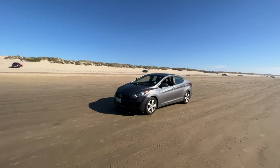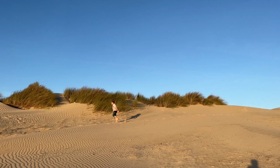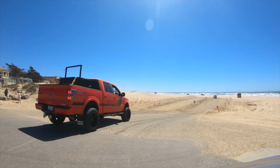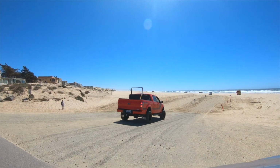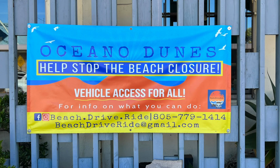I also love driving in the sand because it was just too much fun, but a friendly word of caution. The state has banned the further use of driving on the dunes, but the issue is tied up in the courts, and who knows where that will go. My advice: use it or lose it.